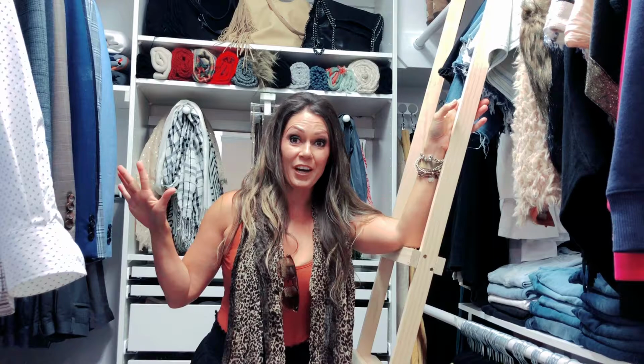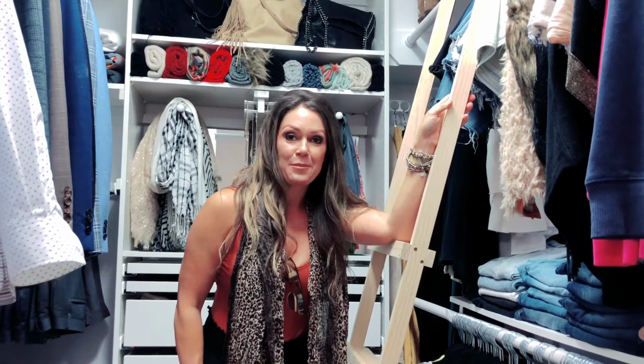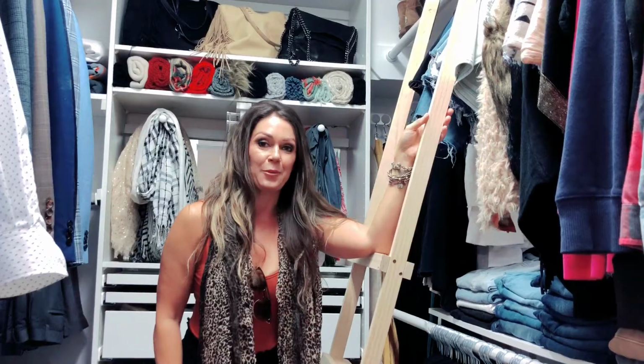Hi, I just redid our closet, our little walk-in closet, and it feels so much bigger. It's so much more organized and just so much more fun to be in, to pick out your clothes for the day. So I'll show you all the different things I did, and maybe you'll pick up some tips and tricks that will help you out in your closet.